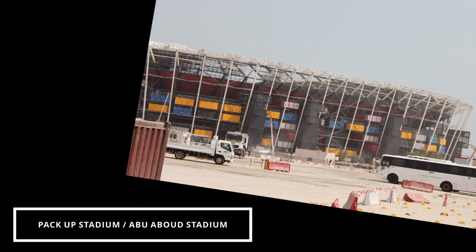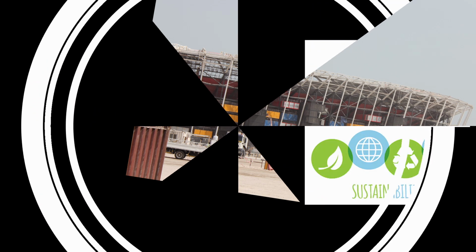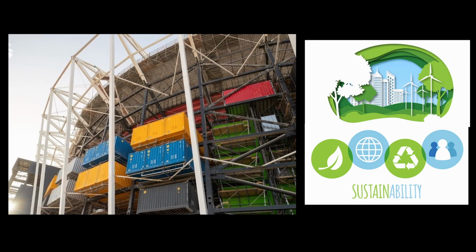In addition to all the various technological impacts and influences, as well as advancements in Qatari history and within their architecture, housing, and much more, we have amongst the most influential and revolutionary pieces of architecture and design in the known use of the word sustainable. This, of course, is referring to the Pack-Up Stadium.